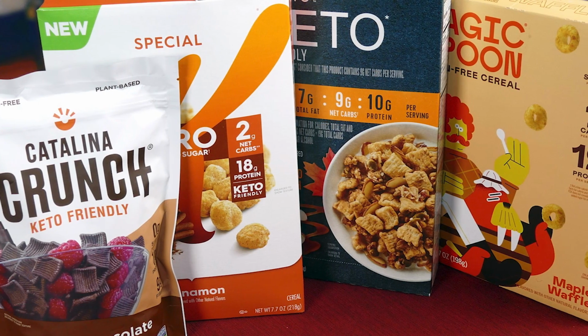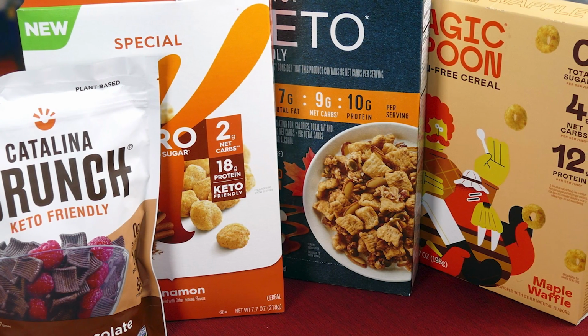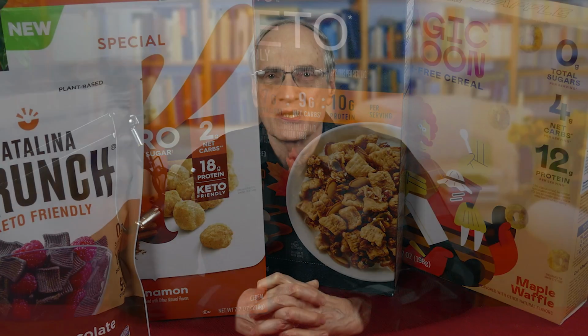Well, I have eaten a lot of cereal in the last couple of days, more than I would really care to. Once again, the 4 cereals I've eaten were Magic Spoon, Catalina Crunch, Special K No Sugar Added Cinnamon, and Ratio Keto. Let's take them one by one. With each cereal, I ate 2 cups worth, and this was my entire meal apart from a cup of coffee.